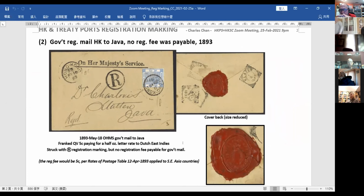I don't know the registered mail arrangement between the post office and the other departments of the Hong Kong government. If it is solely for the GPO itself, there is no need to affix a registration marking, since a registration fee would be paying from the left pocket to the right pocket. Therefore, there's no registration fee payable. It is my view.